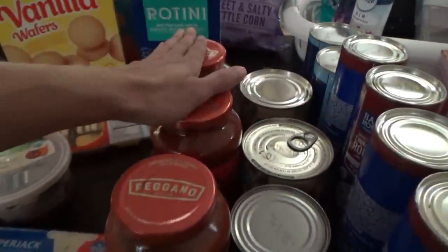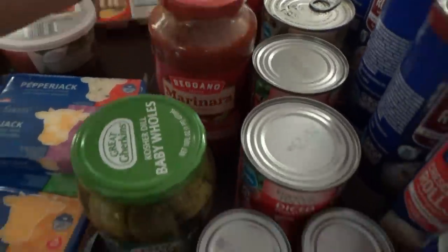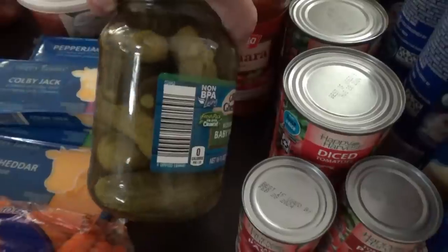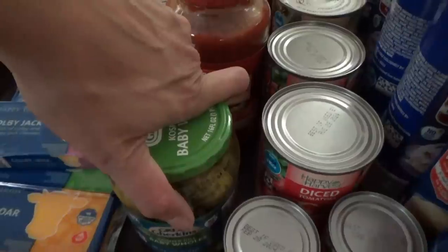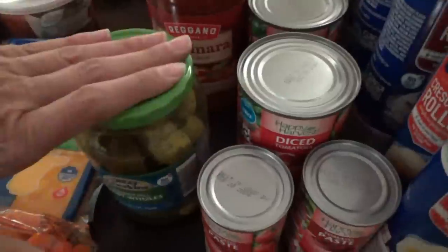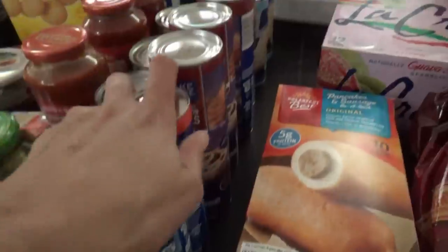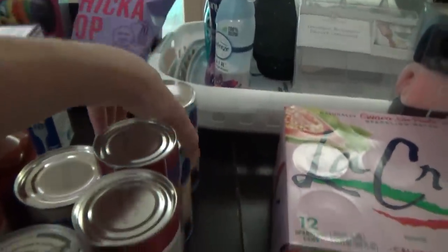And then I got 2 jars of the traditional pasta sauce, 1 jar of marinara, some pickles, the little baby dills. These aren't as small as the, what is that name brand? I know that brand. Is it Vlasic? I think. Anyway, these are not as small as those, but they're still good and the kids like them, so we got those. I like the really, really small ones. We have 2 cans of crescent rolls, 4 cans of cinnamon rolls, and 2 cans of buttermilk biscuits.